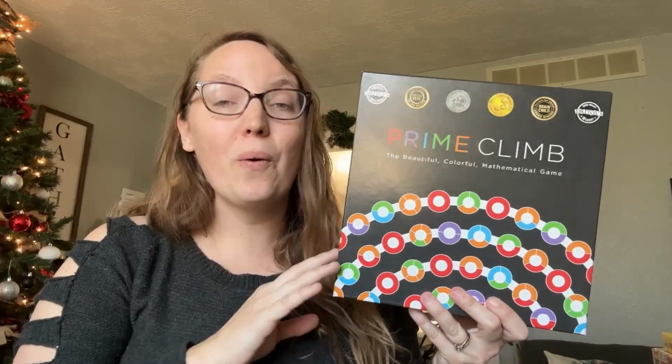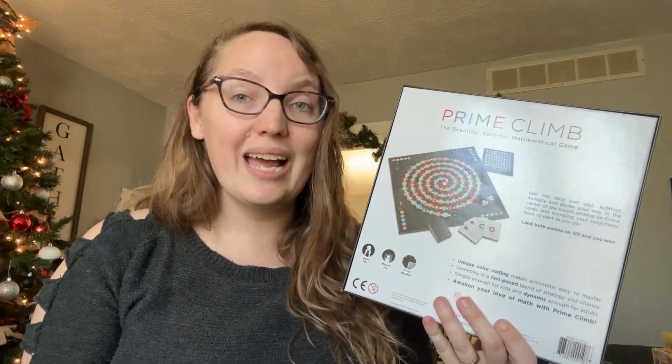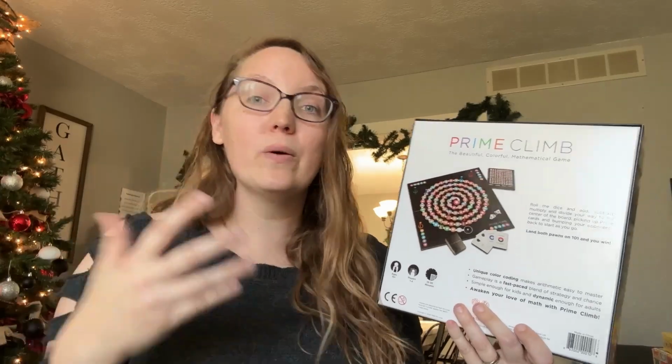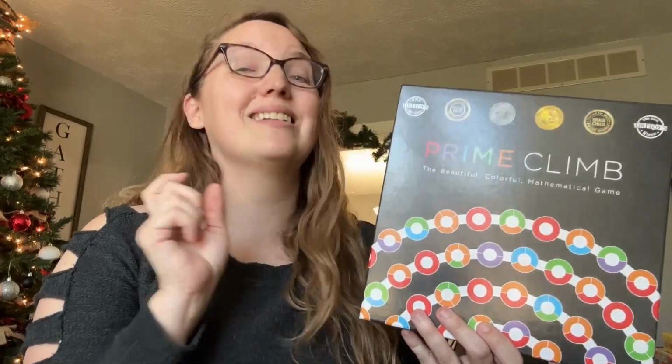Prime Club is, of course, another classic math game. You have this board of circles, and you are going to roll the dice and do what it says to do. You're either going to add, subtract, multiply, or divide to get yourself into the center of the circle. So if you're looking to work on some of those math facts, this is going to be a fun one to try.